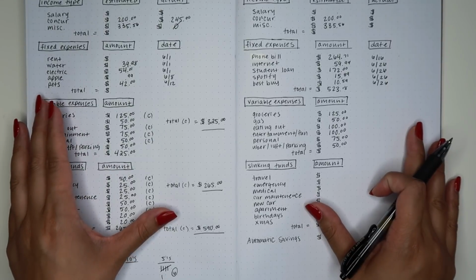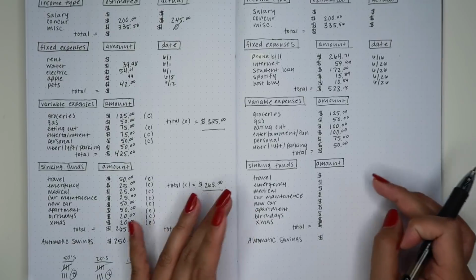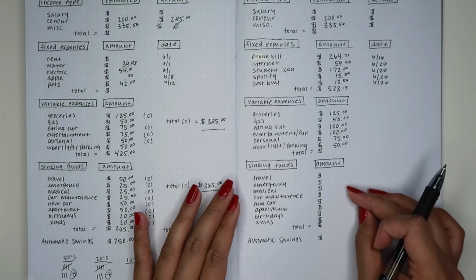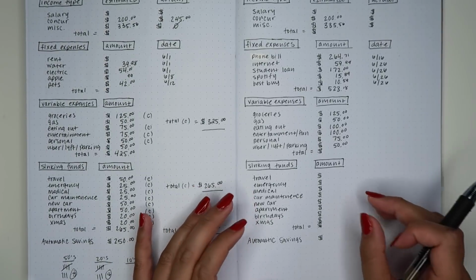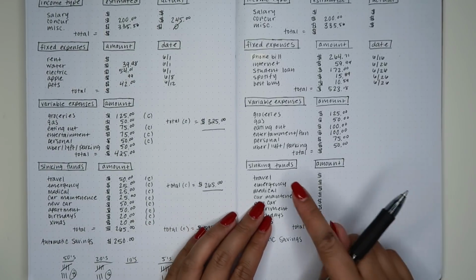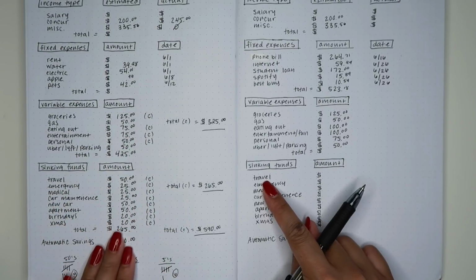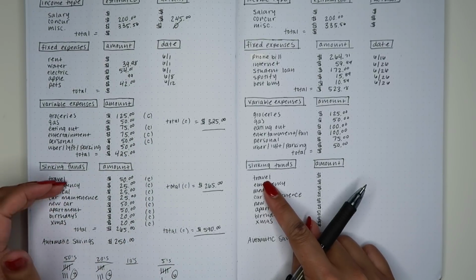So I moved this up slightly so you can see this a little bit more. Sinking funds, again, these are just envelopes and money that I'm putting aside for the future, for upcoming events or anything like that. So let's start with travel. Travel, I typically put in $50. You guys can see over here, this is what I normally put in for my sinking funds every single month.